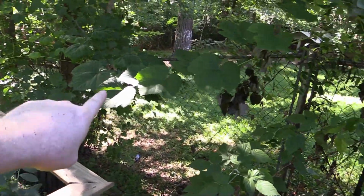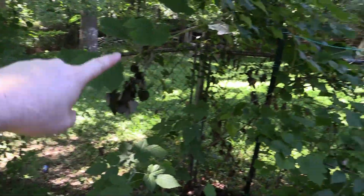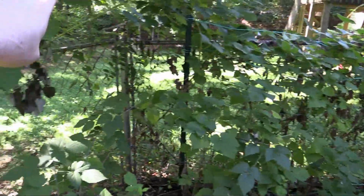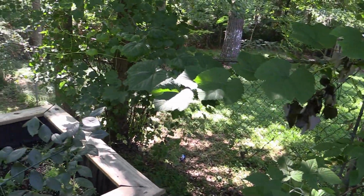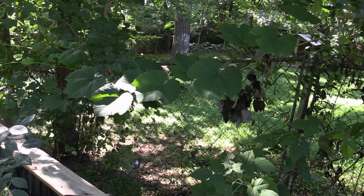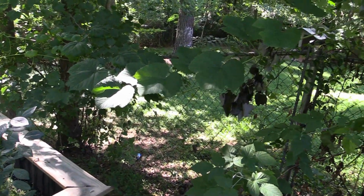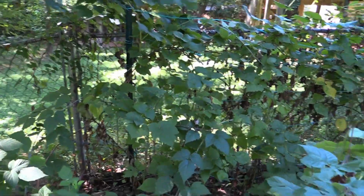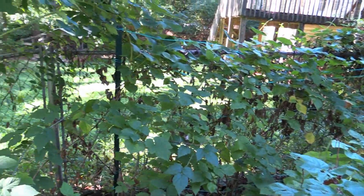And again, my other grapevine just goes down here, comes up here, grows across there, grabs hold of this tree, and it's fine with that. And the question is whether or not it will actually produce any grapes. Don't expect any this year, but maybe next year. We'll see.